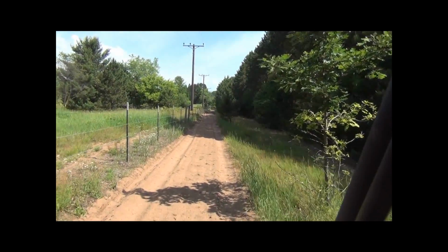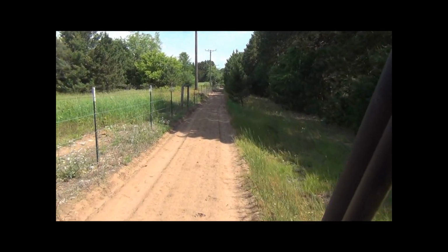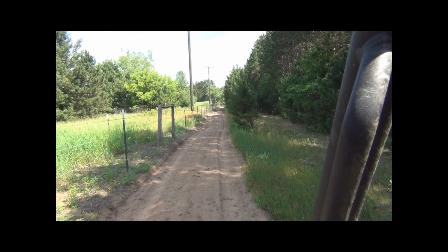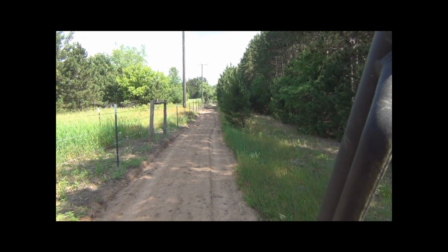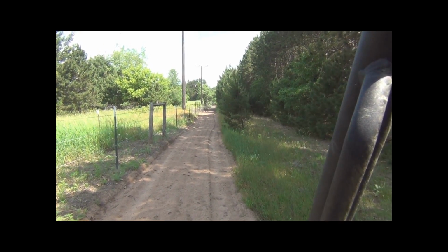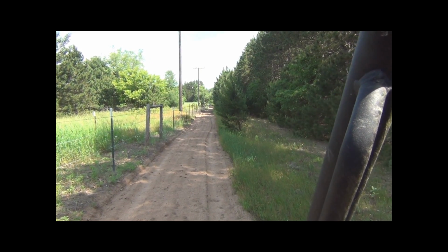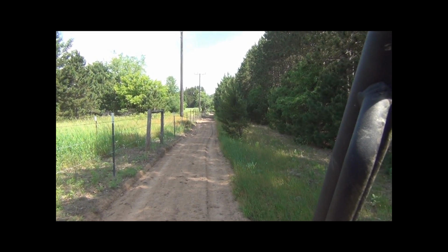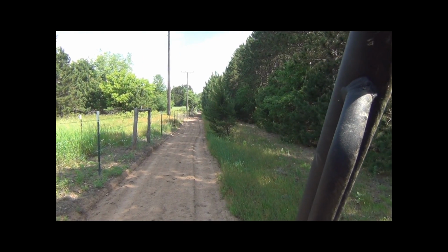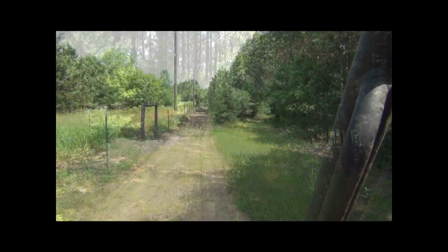We are now moving north along the western property line, and this is an actual fire barrier that the current owner had built himself. Obviously it serves a dual purpose: fire barrier, and also a great trail around the property. So we will continue.